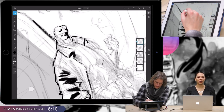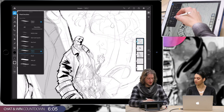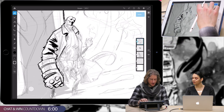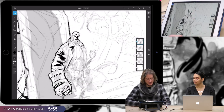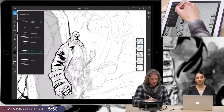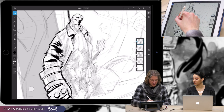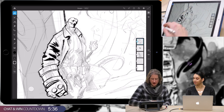Could you say which brush this is that you're using? Yeah, I have my favorites. This is the Belgian Comics nib, so it's a little tighter, and I'm using it for areas where I need some precision. I think of his sleeve here as a soft surface, so I don't really care if I have a lot of hard, crisp lines. I like these kind of softer. It works fine for that.